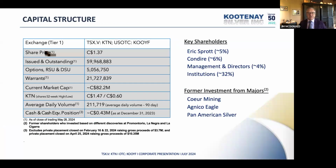Capital structure, you can see here, just shy of 60 million shares, options and warrants, the current market cap of around 82 million. That's maybe 72 million today. And average daily volume, 90 days, around 200,000. That fluctuates a lot according to the silver price, and will range up over 500,000 when there is some excitement in that silver market in general. Cash position is actually around 10 million now. We did a couple of financings earlier this year to finance this 20,000 meters of drilling, so we're really well financed, in a good position.